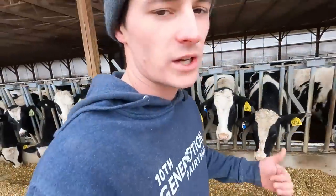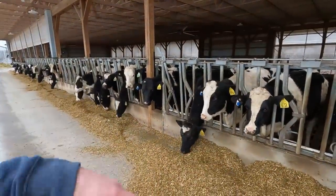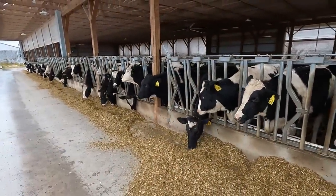We had tried to breed her. The vet checked her and he thought she seemed a little bit off. I don't know, with the reproductive system or something. And we have plenty of heifers in this age group anyway. We might as well sell her.